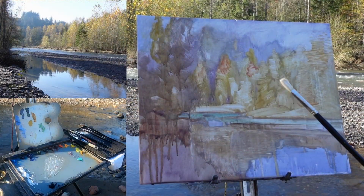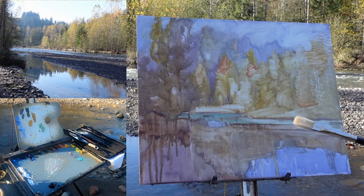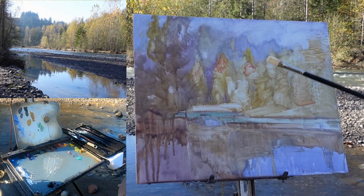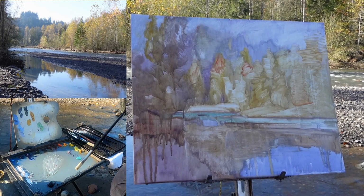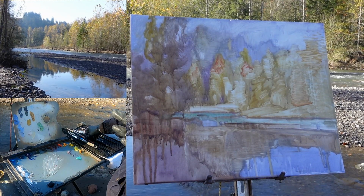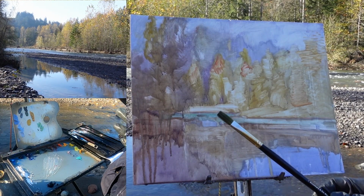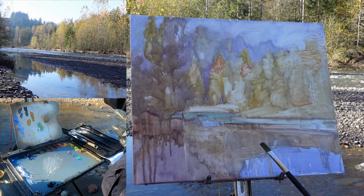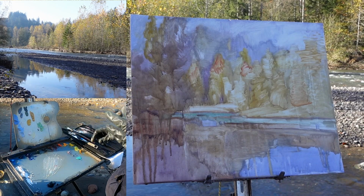Let's start with this number 6 Rosemary Ultimate Bristle and paint the sky in. And I'll just continue with this to paint the background trees and then just keep moving forward. I'm going to try to use as big a brush as I can. I've got one other large Rosemary. This is a number 7 Evergreen. I think I'll save it and use it for some of the higher value big shapes.